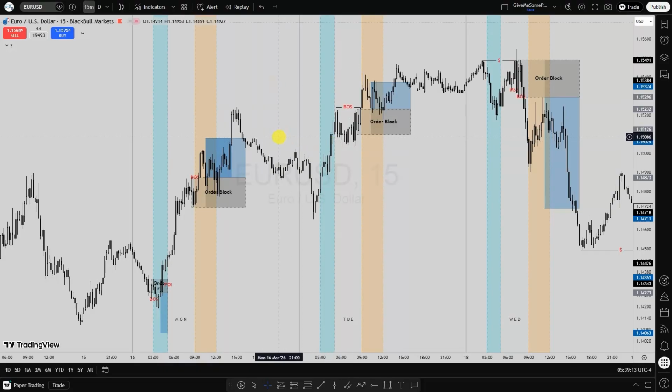So my lesson again is that I need to work on my discipline, making sure that I focus on my execution. If the setup is there, I simply need to execute. And also, that is how I will learn how this strategy actually performs in this situation.